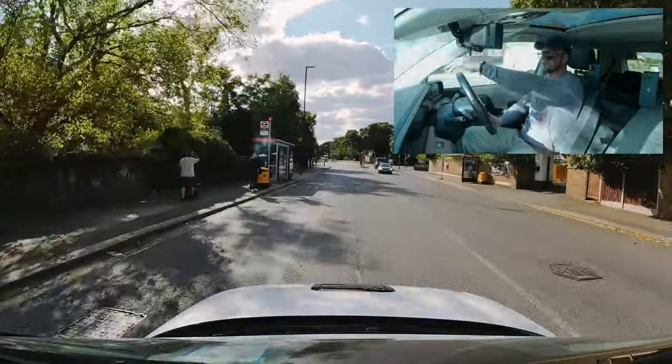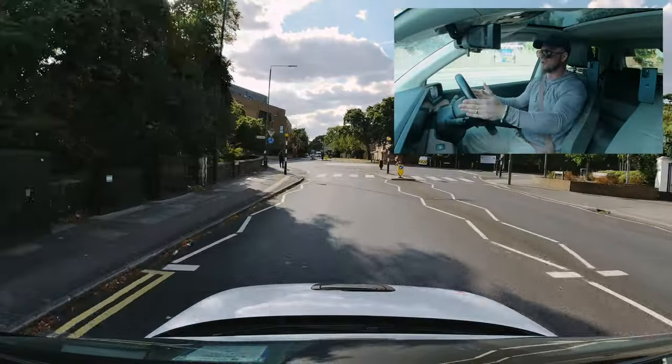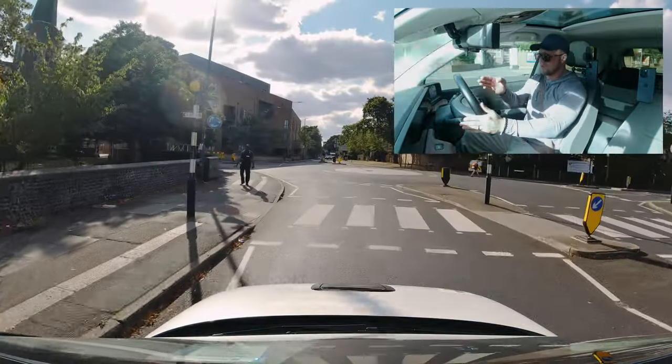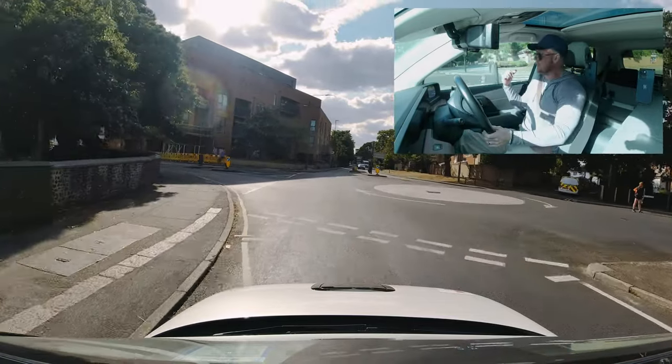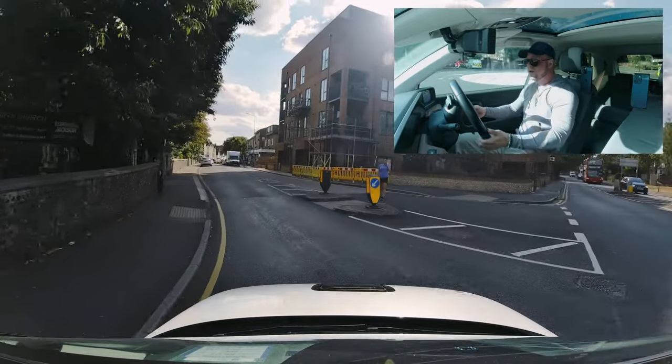So I'm going to show you this next roundabout, turning left. This is really important for roundabouts, position. So we're keeping here on the left, pointing like the yellow line. Early vision, early decision. Just making sure I don't get the nitty.